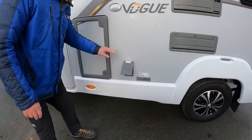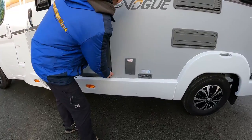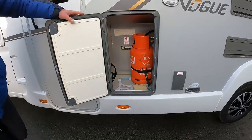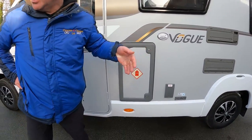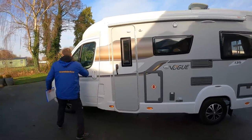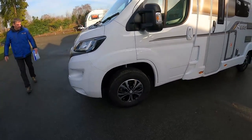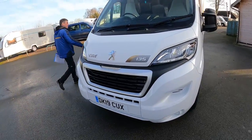Barbecue point. Yeah, that'll be the dealer special thing because it's colour coded, isn't it? Good point, Kevin. Gas bottle, got enough, 2.6 kilograms there. Happy. And then we've got the lines coming in. Great looking cab at the front. Jump in the other side, Kev. Let's do the cab.